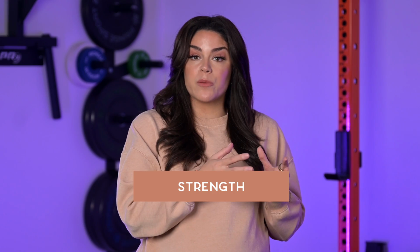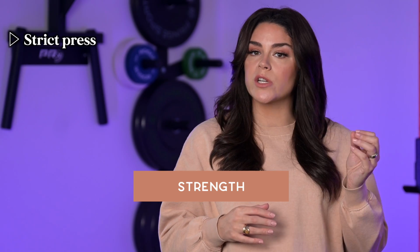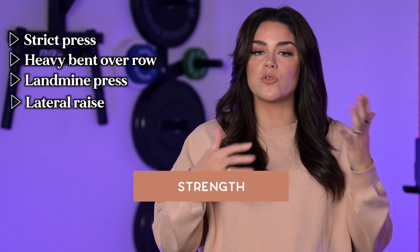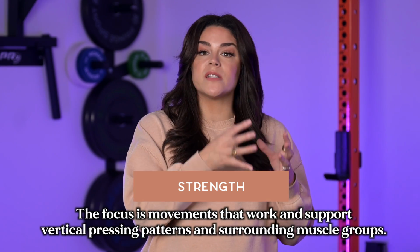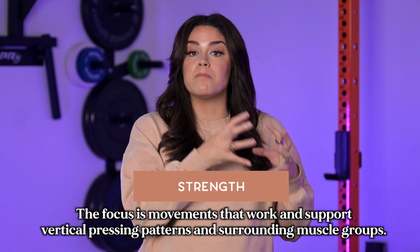For example, a strength program for overhead pressing might choose the following exercises: strict press, heavy bent over row, landmine press, and lateral raise or some tricep work. The focus is movements that work and support vertical pressing patterns and the surrounding muscle groups.